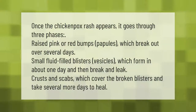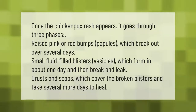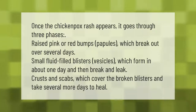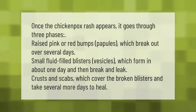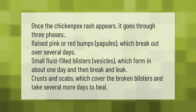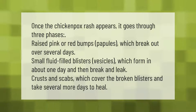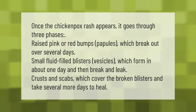Once the chickenpox rash appears, it goes through 3 phases. Raised pink or red bumps, papules, which break out over several days. Small fluid-filled blisters, vesicles, which form in about 1 day and then break and leak. Crusts and scabs, which cover the broken blisters and take several more days to heal.